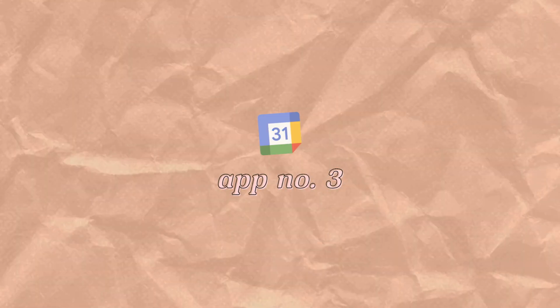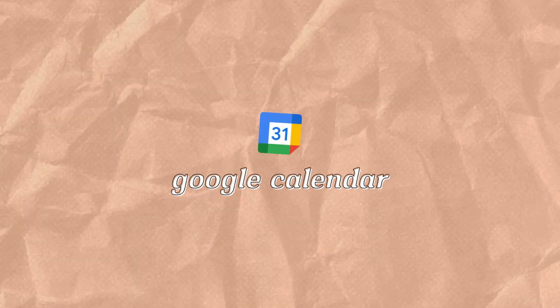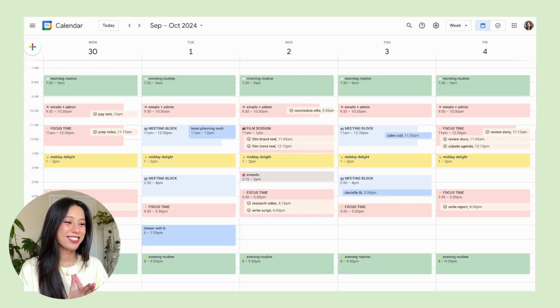The next app is an underrated classic, which is Google Calendar, and hear me out. A lot of people use Google Calendar simply for remembering the dates of events and meetings, but Google Calendar can actually be a very beautiful daily planning app for time blocking, task batching, and just a very visual way of planning and organizing your day. I mean, come on, just look at this.